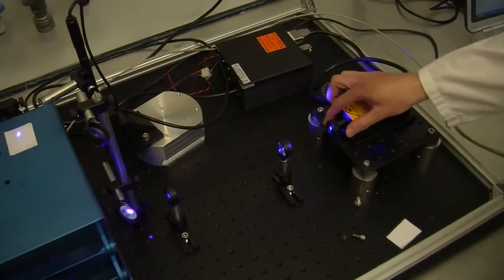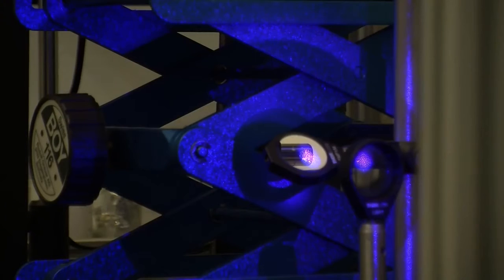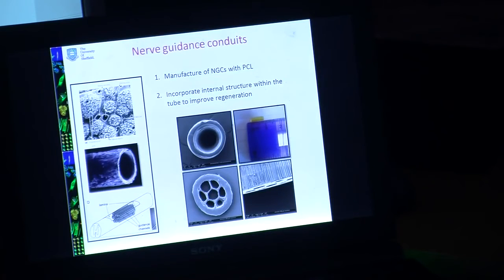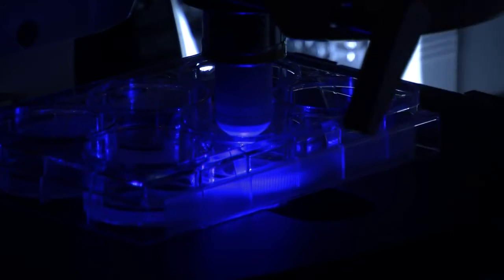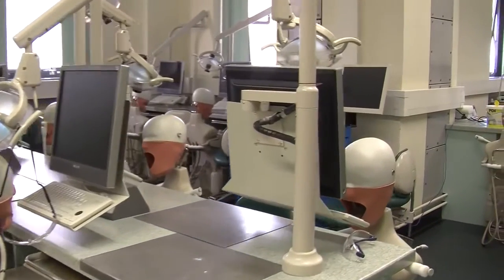One of the particular partners that we've been working with recently through the Regenerate group is Kairos. Kairos are based in Leeds, and what they've done traditionally is make synthetic ligaments, and they've been very, very successful in this for well over 15 years. They've become interested, and they've come on board with us to use their processing technologies with polymers to actually make nerve guides, a completely different area for them, but something with which we've got a multitude of expertise in. Our group has a long experience of working with industry.